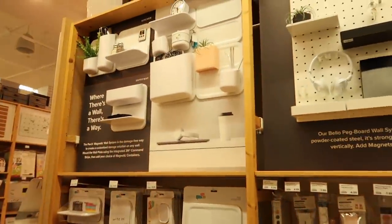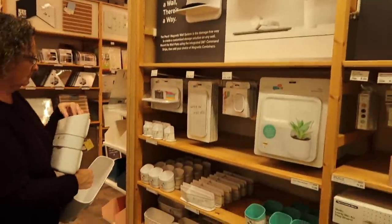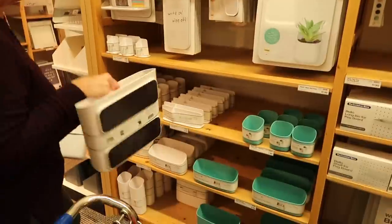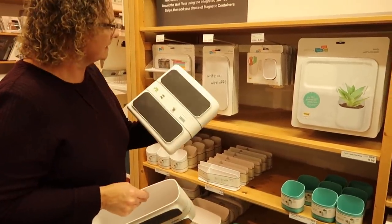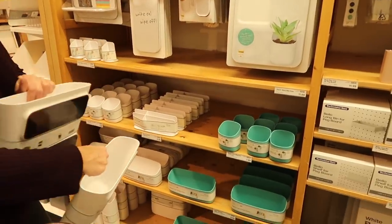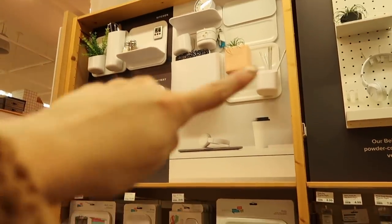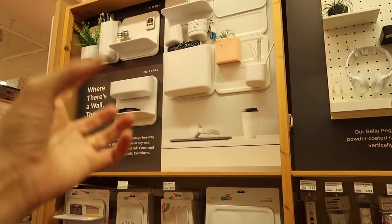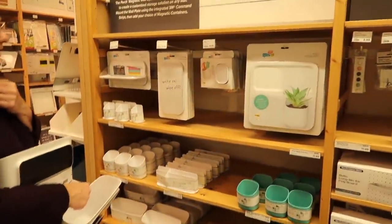This aisle is so cool. They have all of these wall organization systems, and my mom's really looking at these because they have magnets on them, so you could put them on the side of your refrigerator for papers. And they have cups, so if you had pens you could put them on, or you can get these tiles and put them on the wall, and then those things are magnetic and stick on them, but you can take them off if you need to, or rearrange them if you need to.